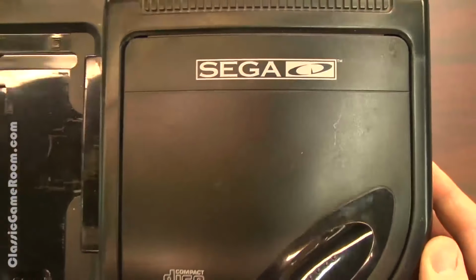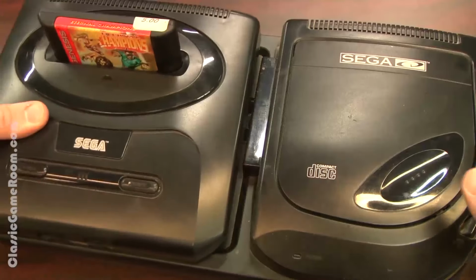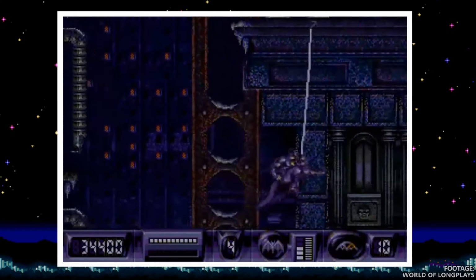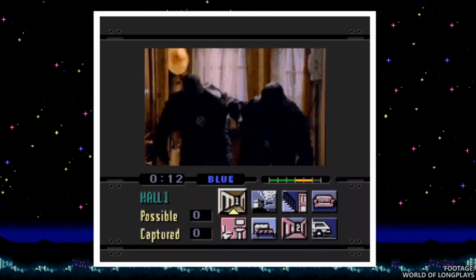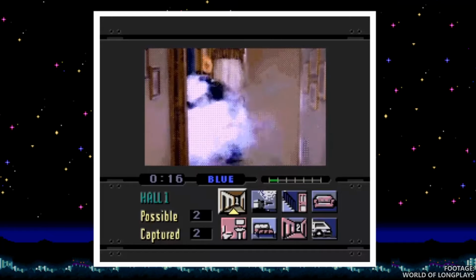December of 1991, the Sega CD was released onto store shelves. This add-on would attach to a Genesis and could play exclusive CD games as well as music. It had a lot more power than the base Genesis, allowing for more detailed graphics and even full motion video, which is something a lot of games decided to take advantage of.